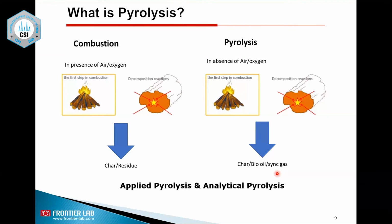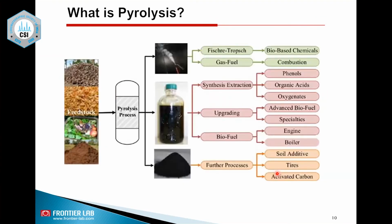One is called applied pyrolysis, another one is analytical pyrolysis. The talk today is focusing on analytical pyrolysis. However, I just want to spend a minute on applied pyrolysis. I think many of you may have heard or at least know about this biofuel that is being produced from feedstock or any biomass waste.